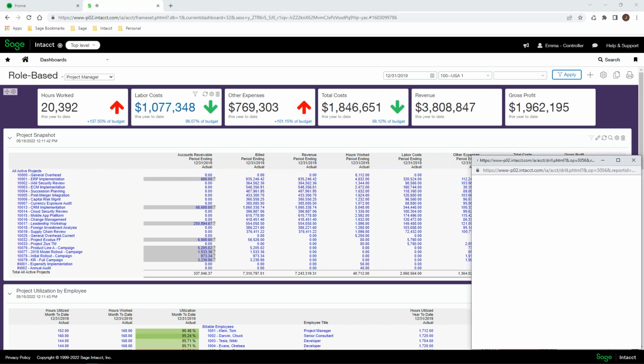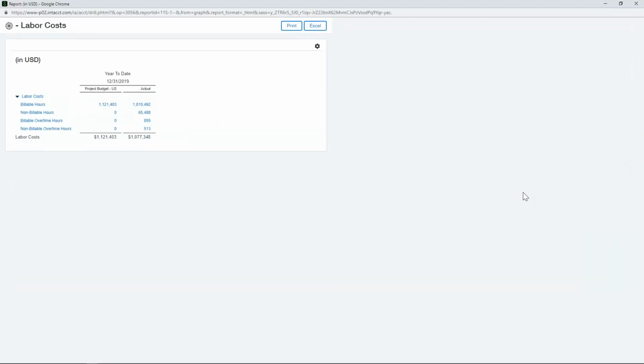Labor costs, right? Costs are a huge portion of managing projects. I want to see a breakdown of my labor costs. How can I stratify or how can I organize my labor costs? In this example, I'm showing you how I'm doing between billable and non-billable, and even if I want to get into areas of overtime. Now, all of these are notions that are capable in our system and many, many more.